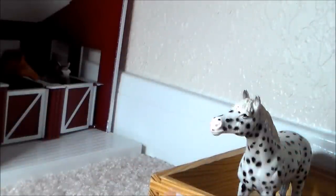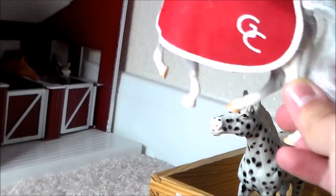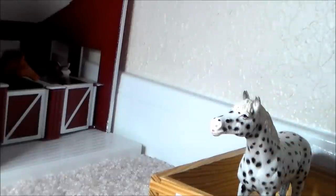And then Sophie, the only thing that has changed with her is I removed her blanket and I put it on Mystery, and Mystery is in a little pasture. This is Mystery. She's getting old. This is actually a guy, but she's a girl for me. For me, she's a girl.